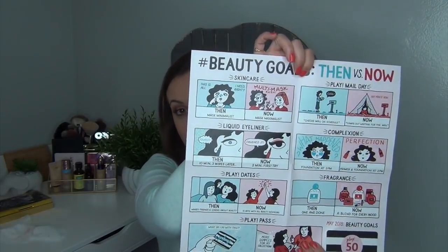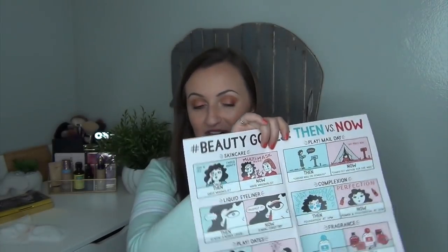So I will try all those out and let you guys know. Then I got my Sephora Play Box. This one, how cute is this? It's like a cartoon article. I love that. I think it's so cute. And then the bag is like a jean bag this time.